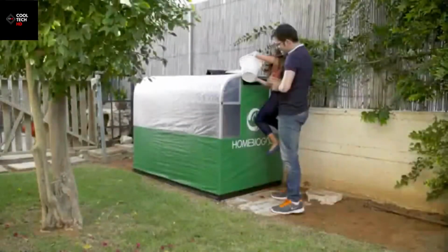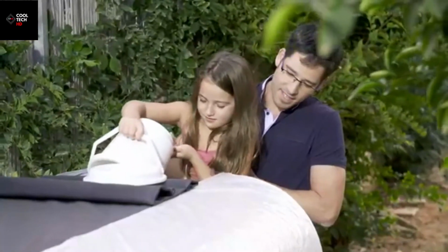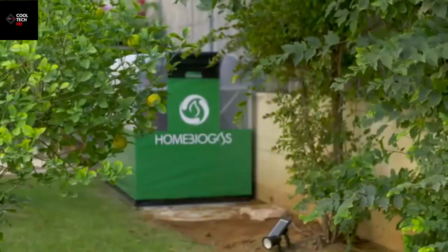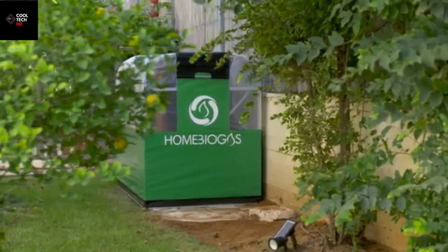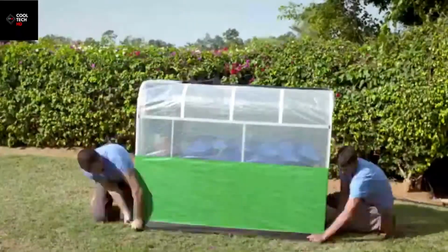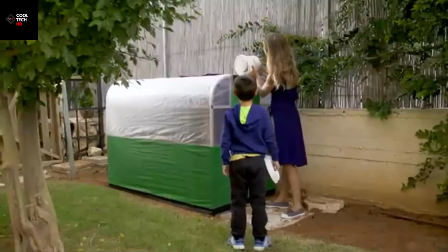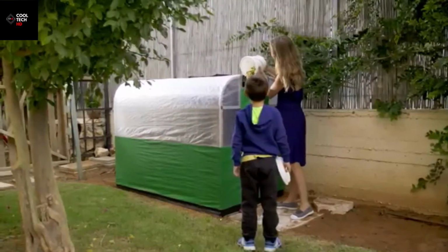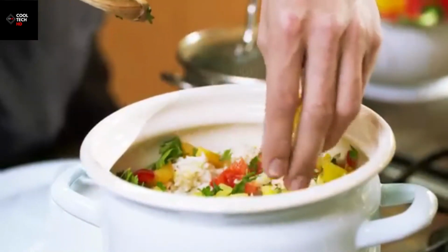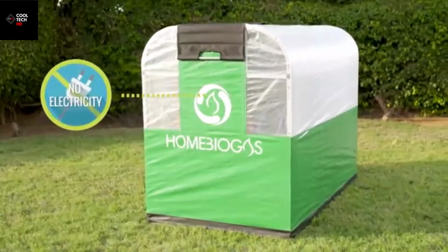Home biogas is the first family-sized, user-friendly, affordable biogas system. It is the change, and you can put it in your backyard. Home biogas comes in an easy-to-assemble kit, and its use is as simple as can be. Just throw in your organic waste, and there you go. A hot stove ready for cooking. A cycle of in-house energy, and it runs with no electricity.